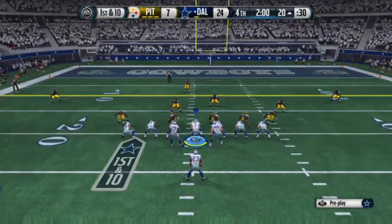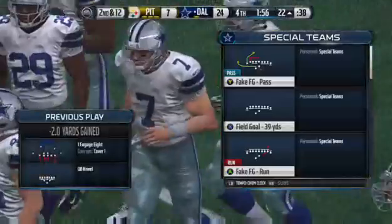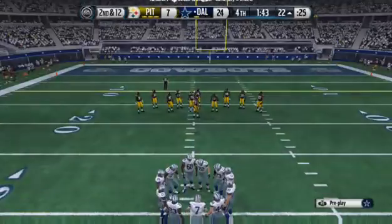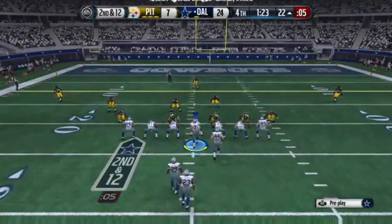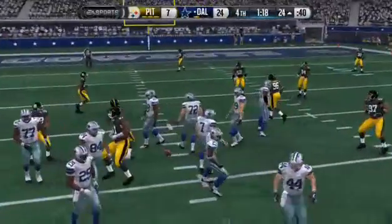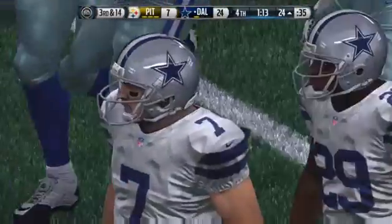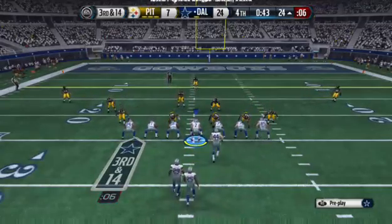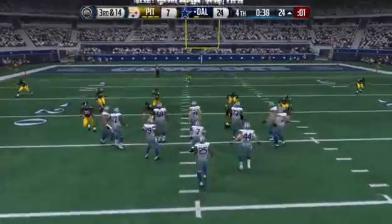Offense lines up here. Let's go. Takes the knee. This will be 2nd down. Let's go. Takes the knee. This will be the 8th play of this drive. Offense lines up here. Let's go. Takes the knee.